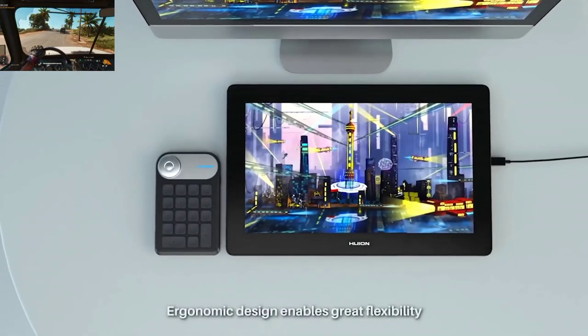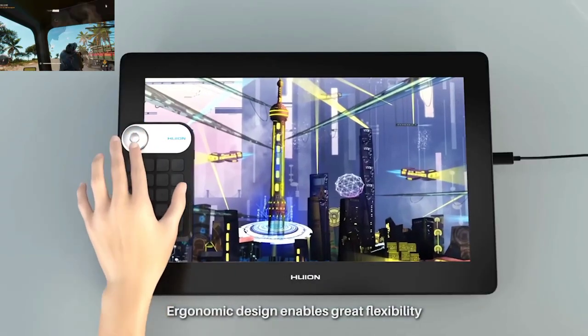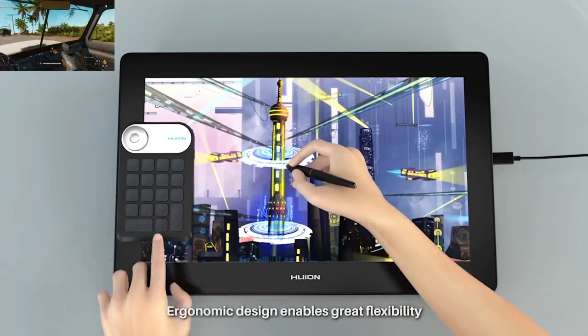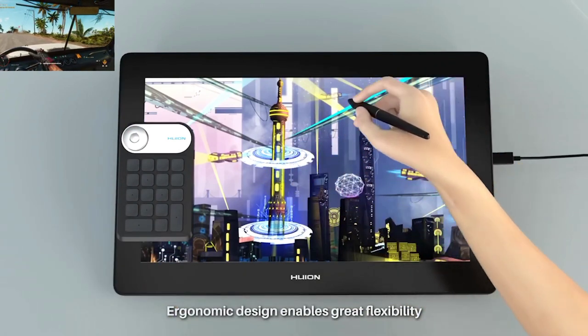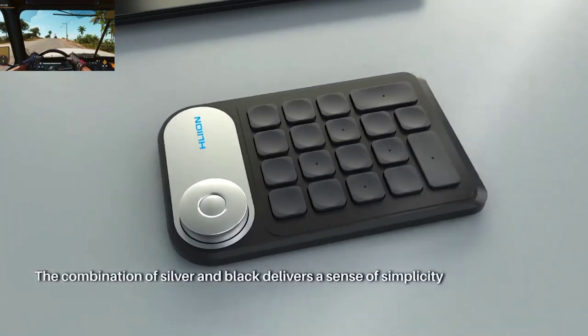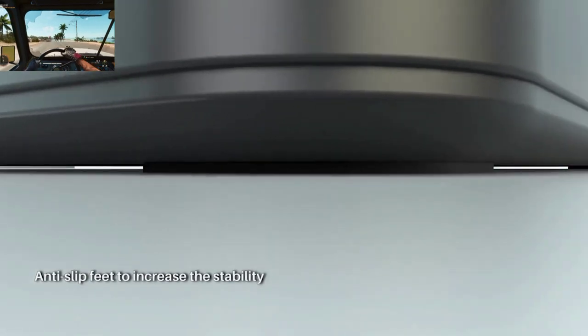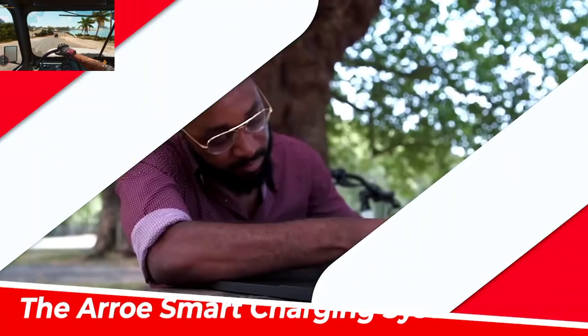Upgraded V15 driver. The Huion driver has upgraded to V15, which optimizes the user interface and allows you to set up different shortcuts according to the requirements of different software. KD100 is predefined with a set of common shortcuts by default, so you can enjoy your creative journey with it right out of the box without installing a driver.